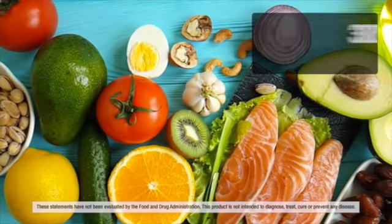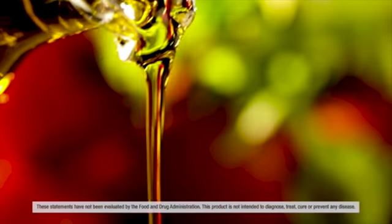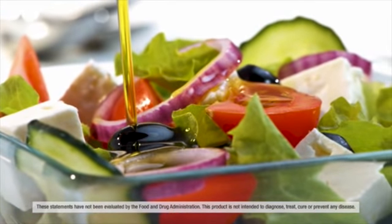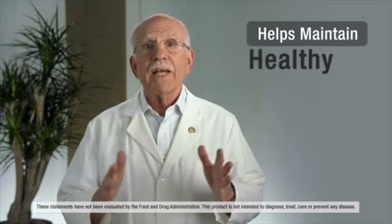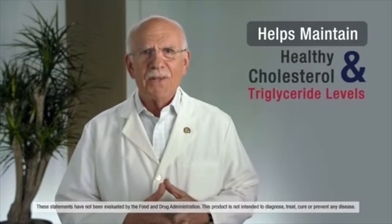You've probably heard a lot about omega-3 fatty acids. Let me tell you why they are so important and where you can find them. We recommend that 30% of your daily caloric intake should consist of healthy fats, including omega-3 fatty acids, to help maintain healthy cholesterol and triglyceride levels already within a normal range.